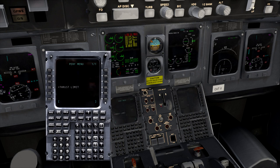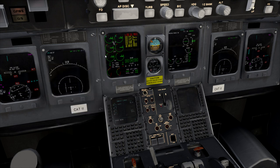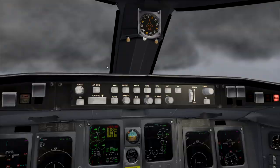Head over to the performance initialization. It is 17 degrees outside. So we'll set the takeoff thrust limit as recommended there, 89.9. I'm actually going to set a target of about 68 for cruise, but we'll set the takeoff to 89.9. And we're all set. Let's get our hydraulics squared away.